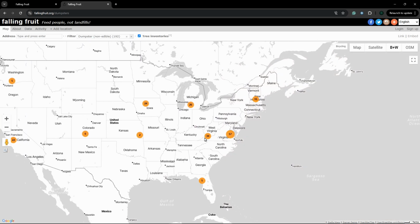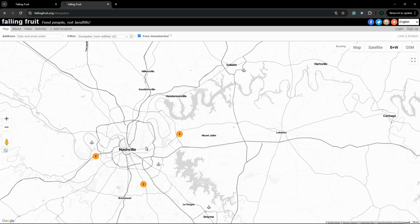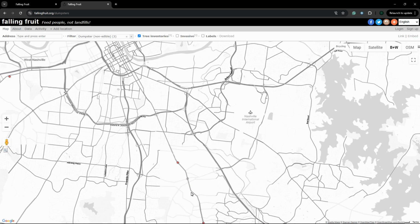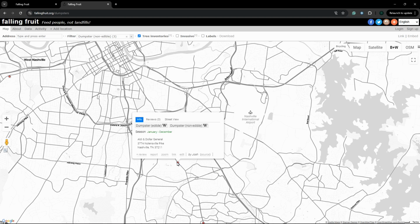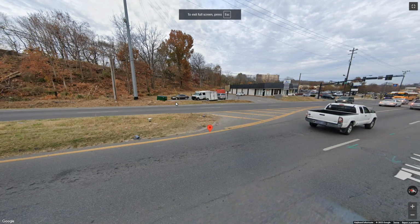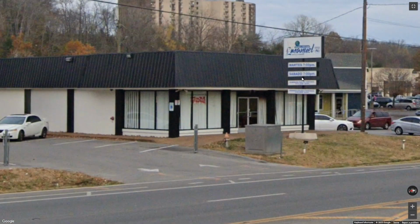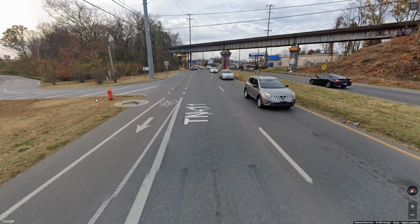Let's go over here. I know that out this way there was a whole bunch of bike shops and stuff too. I don't know if I'm going to be able to find them right now. Let's try Nashville and see what's up. This is edible and non-edible. So this is Aldi and Dollar General. And they have no reviews yet, but let's look at their dumpsters. And it looks like, what is this? That doesn't look like an Aldi's or a Dollar General. Did we get the wrong spot?